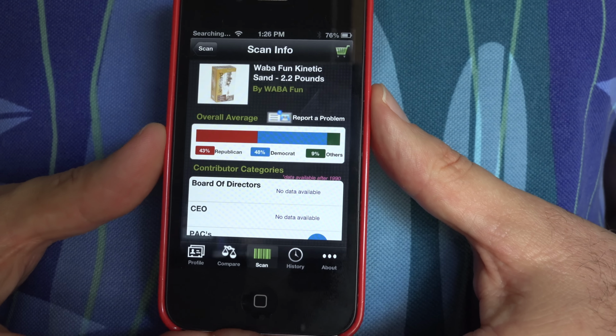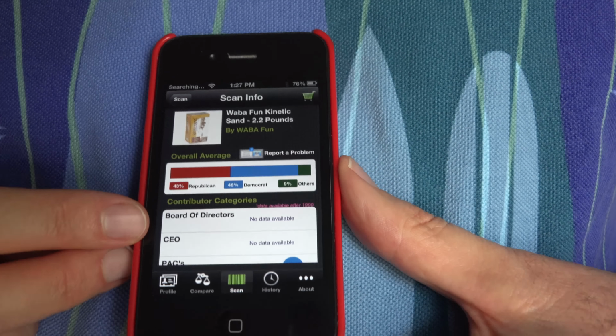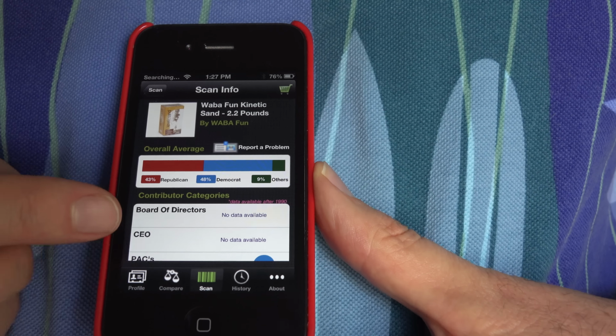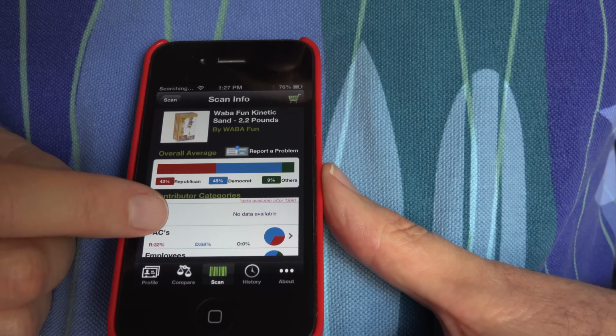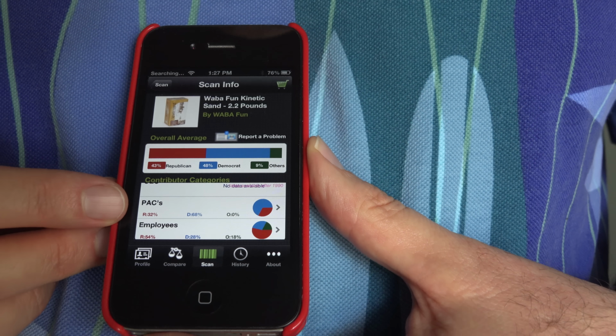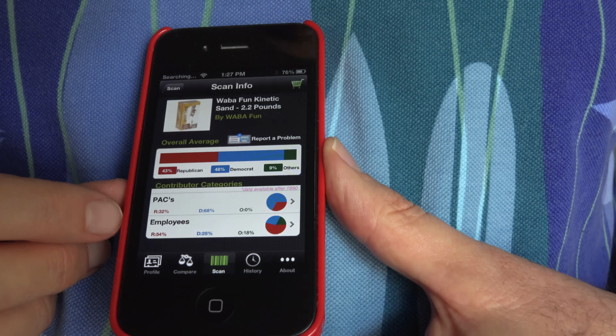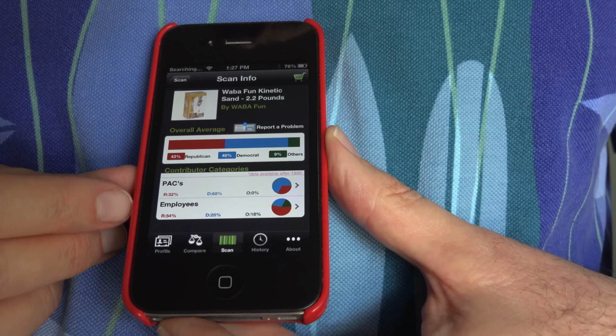As you can see here with the kinetic sand, there's only a slight lean towards Democrat. And as you can see here, we don't have information about the board of directors or the CEO. If you look here at these two, they're basing that overall percentage on the fact that the money given to PACs tends to be largely to Democrats, but the employees tend to be, the majority are Republican.